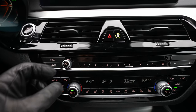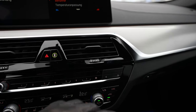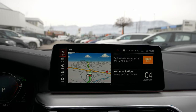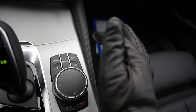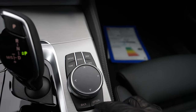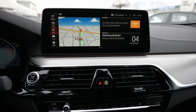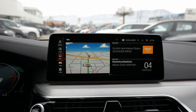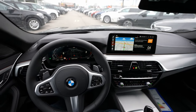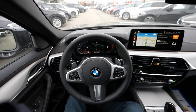Then here, as you saw before, different controllers, guys, for the multimedia system. And overall you can also use the controllers from here, so you can control that multimedia system from this wheel here. You have the shortcut buttons: media, menu, map, navigation. Here you have the options button, so you can control it even from down here. And overall it's one of the best multimedia systems on the market. You have a huge screen here, so you have amazing visibility from the driver point of view. You can see that the visibility is perfect, nothing to say in terms of visibility.